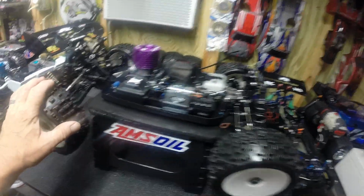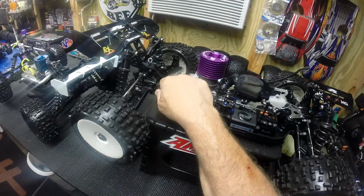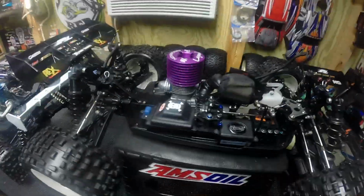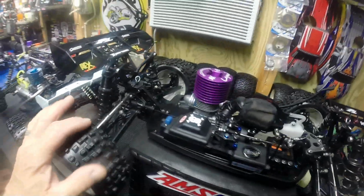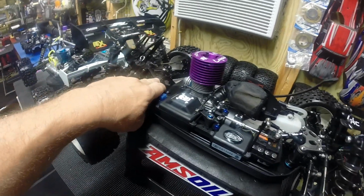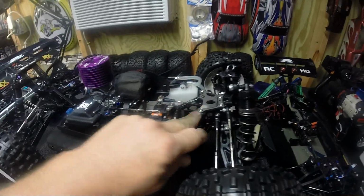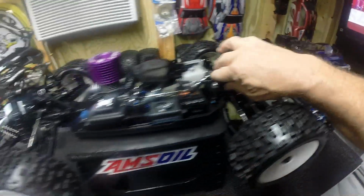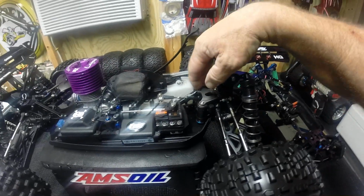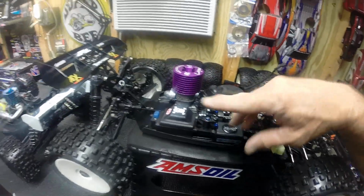The other thing I have that should be here tomorrow for the 8T is the King Head's rear chassis brace. I wanted to get that a long time ago, so I was buying some stuff the other day, so I went ahead and just got it. We already have the front chassis brace and the top chassis plate. This is more of a Losi style plate, but the 2 braces, front and rear, will be King Heads.